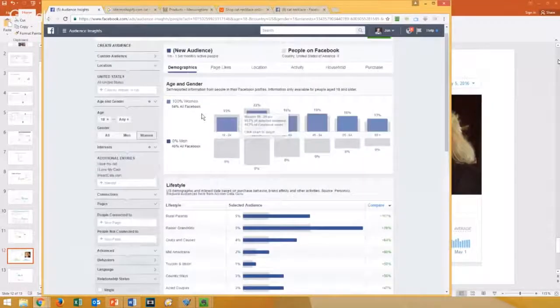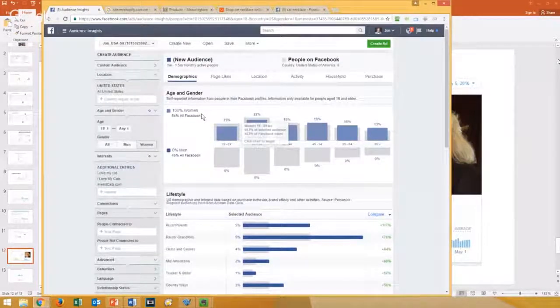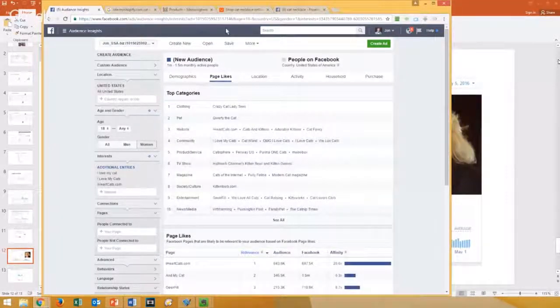So I just wanted to give you an introduction to the Audience Insights tool and how you can use that to do research about niches that people are very interested in, and find related pages, so you can find more things to target.